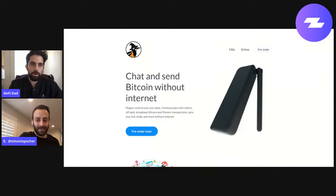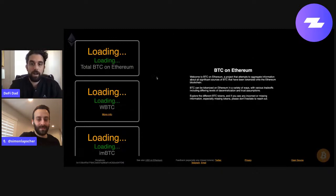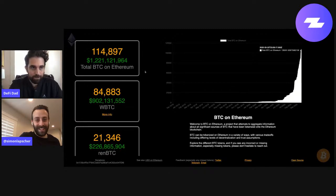But right now, one of the most exciting things in the last year has been the tokenization, or the lack of friction to move from Bitcoin chain to chain over to Ethereum. It's huge. If you go to BTC on Ethereum, there's a really cool website called btconethereum.com. It even shows you live charts, which is kind of ridiculous at this point. It's over 1.2 billion. And I think yesterday there was a 2,300 wrapped Bitcoin mint by Alameda Research.